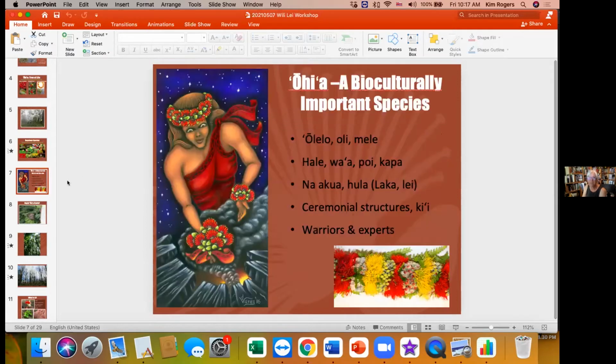The third leg of the importance of Ohia that I mentioned was its relationship with our host culture. So Ohia is celebrated in Hawaii in Olelo, Oli, Mele, so in story, in song, in chant. The wood from Ohia trees was used to make hale, va'a, and kapa. So that would be houses, canoes, poi, so food to eat, and kapa, which is the traditional bark cloth. The wood was also used in ceremonial structures, so to carve figurines or ki'i. And of course, Ohia is much celebrated and therefore very much associated with hula and in lei making, like we're talking about today.